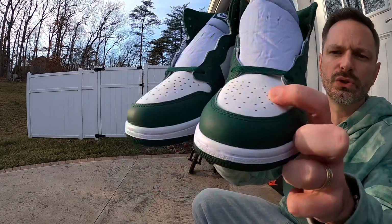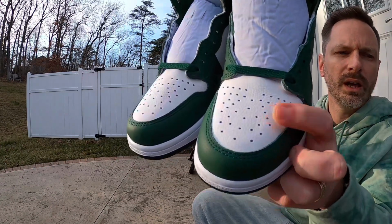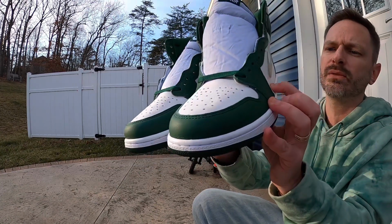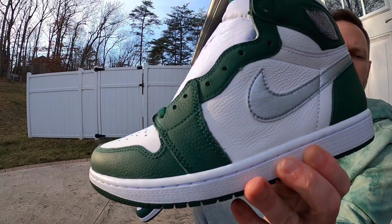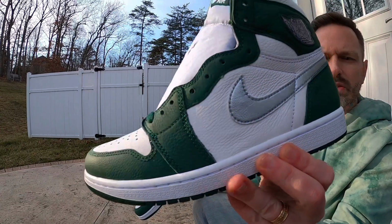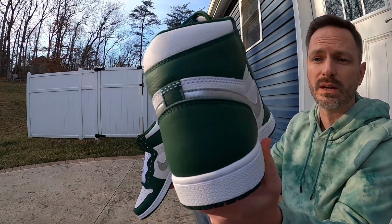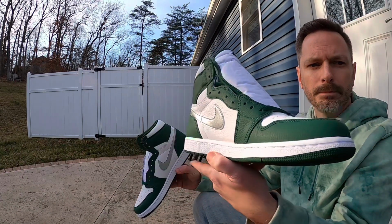For the base of the shoe, we have a really soft tumbled white leather, and on the toe box you can see those perforations like we always have, and then on the side panels you get a good look at it, and hopefully you can see that tumbled texture there. But it just feels really nice and soft, and it looks really clean. Again, it's a pretty thick cut of leather, and I really like it.